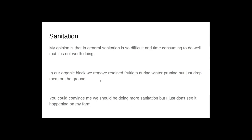In our organic block, we do remove retained fruitlets during interpruning, but we just drop them on the ground. We don't remove them from the orchard. It'd be pretty easy for you to convince me we should be doing more sanitation, but I just don't see it happening on my farm.